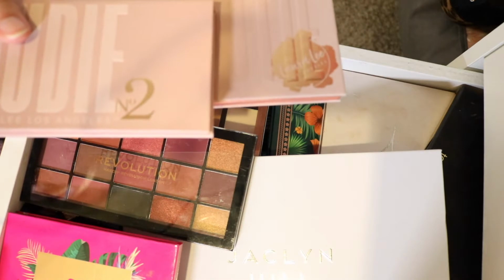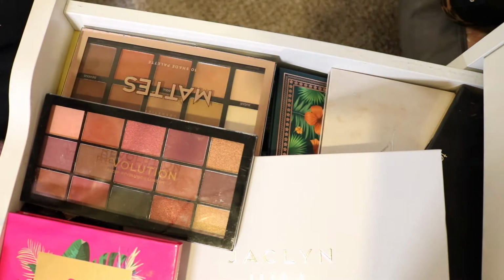So everything that I'm going to keep, I'm going to put to the left. Everything that I'm going to get rid of, I'm going to put to the right. And when I say get rid of, I'm going to donate. If not to a shelter or something, with COVID, things are up in the air, but I will definitely be giving these to family and or friends.